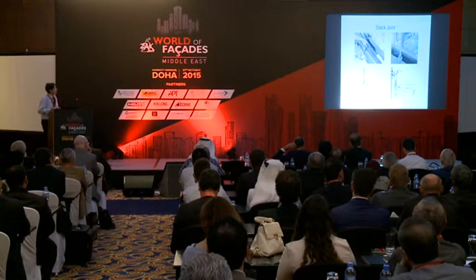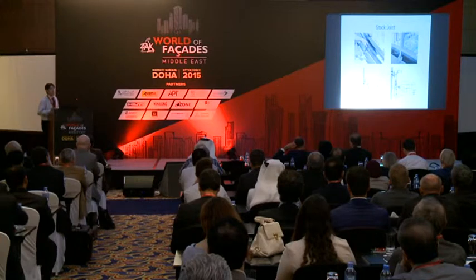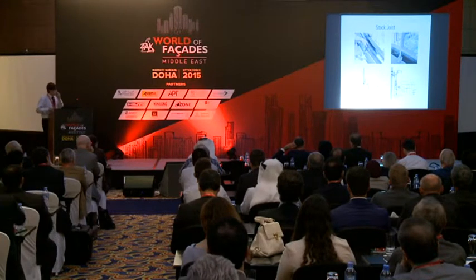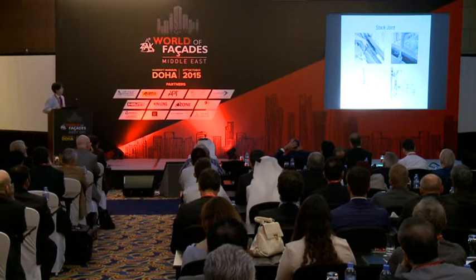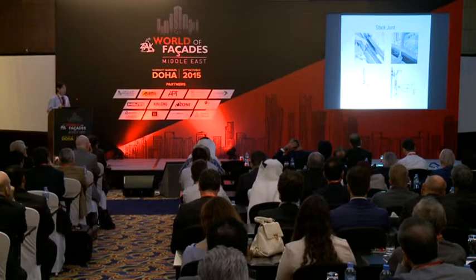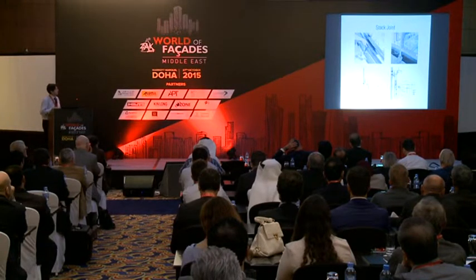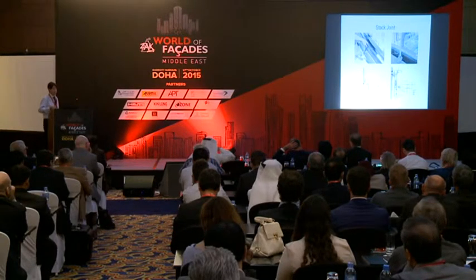Now, typically you'd expect, or intuitively maybe, you'd expect the most efficient position to be at the floor level. In fact, it's not the case. It's actually more efficient to have the stack joint slightly above the floor level. Now, this has architectural implications, so this is where we have to work very carefully with the architect to balance architectural requirements with cost and efficiency requirements.